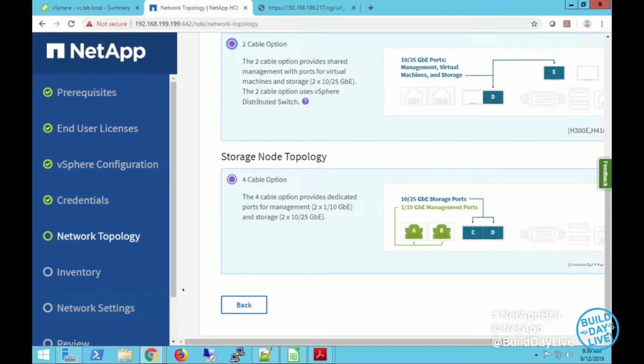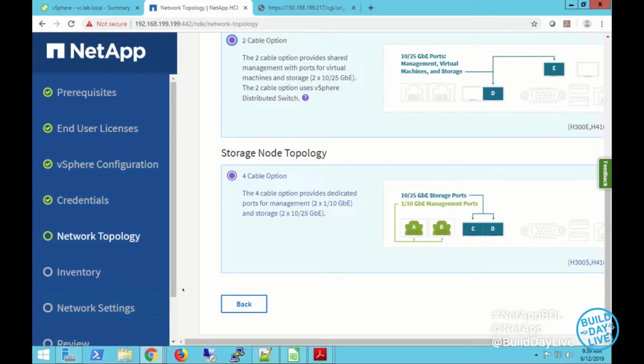Yeah, and depending on the version that we're at, we do allow certain ways we can expand out clusters. And we'll show you very shortly the unboxing video so you get to see the actual hardware. And then there's only a 4-cable option for the storage nodes.